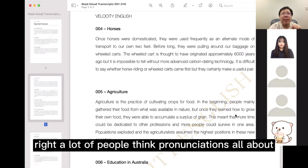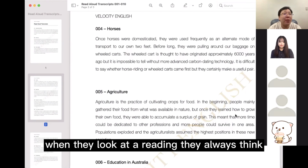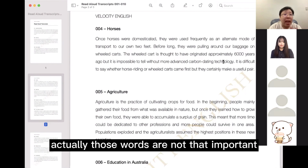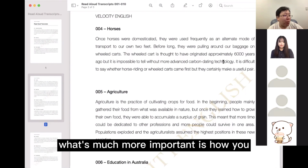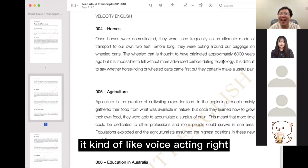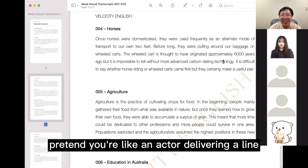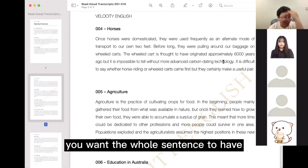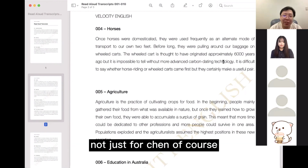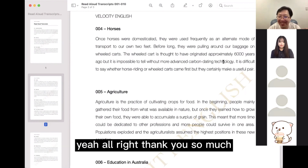It's something which I usually say to everyone. A lot of people think pronunciation is all about whether I can pronounce individual words. So, when they look at a reading, they always think, it's a lot of hard words like domesticated or carbon dating technology. Actually, those words are not that important. What's much more important is how you produce an entire sentence. You always want to think of it kind of like voice acting. I usually say, don't worry too much about individual pronunciations. Pretend you're an actor delivering a line. You want the whole sentence to have a nice, comfortable flow to it. And not just for Chen, of course. That obviously applies to everybody's reading.